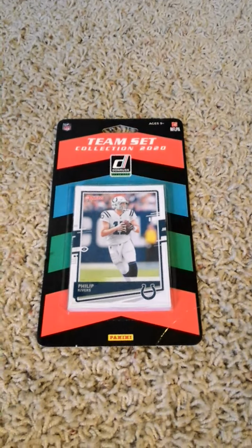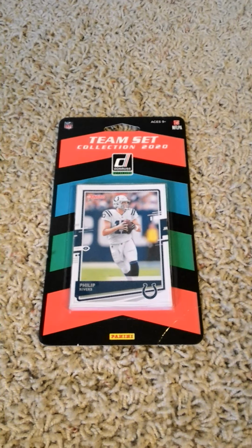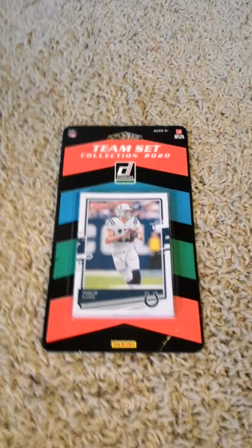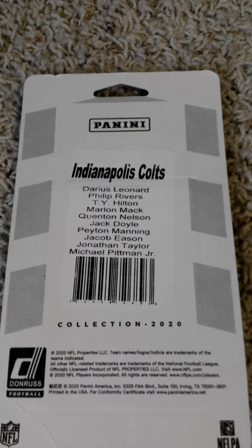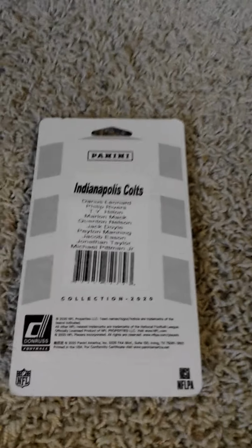Here's my third 2020 Donruss factory theme set video. This time of the Indianapolis Colts, as you can see by the front. I'll show you the back. On the back, here's a checklist. If you guys give me a minute, I'll open it up and show you guys what's inside.